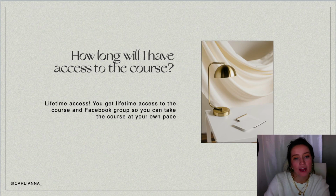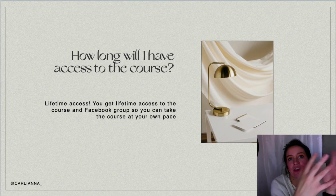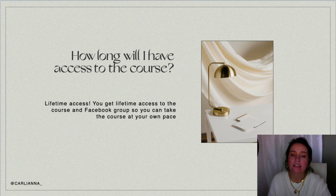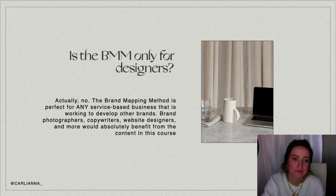One is, how long will I have access to the course? So you get lifetime access to the course. Like I said, for a few months I tried the 12-month access thing, where you get 12 months access to a course, because I like the philosophy behind it, where it's like, you have 12 months to learn it and get it. But I want to give you guys lifetime access. I really like you guys. So you have lifetime access to go through this entire course. You can totally do it at your own pace.